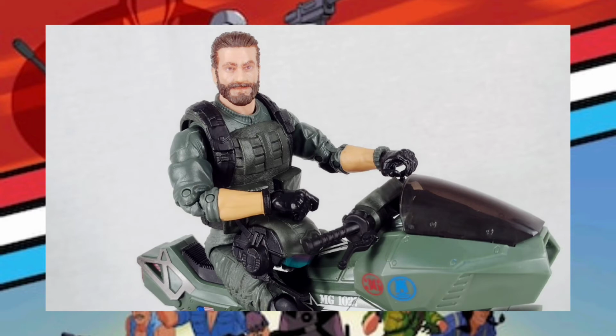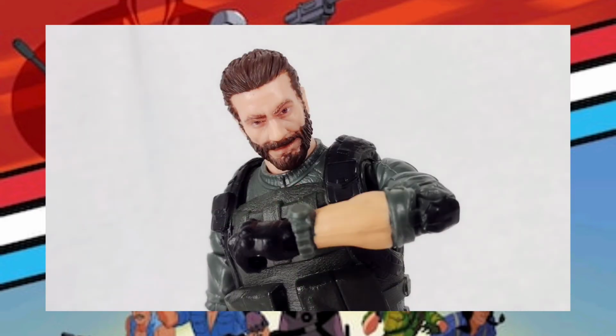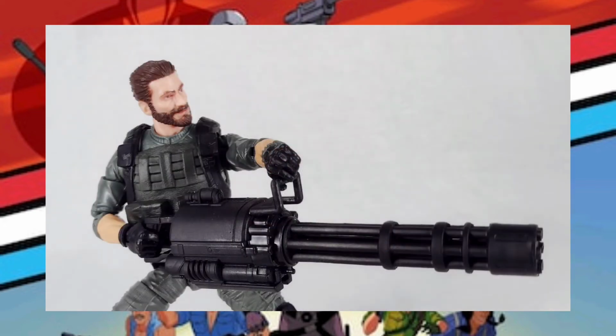I think the Ram is very well sculpted. I think the Ram looks fantastic. I think Breaker looks great, and I think Breaker looks great on it. The one thing that I forgot to mention is that on the foot pads of the Ram, there are pegs for Breaker's feet, so that once you do get him in place, his feet will stay anchored to the bike, and that's really good.